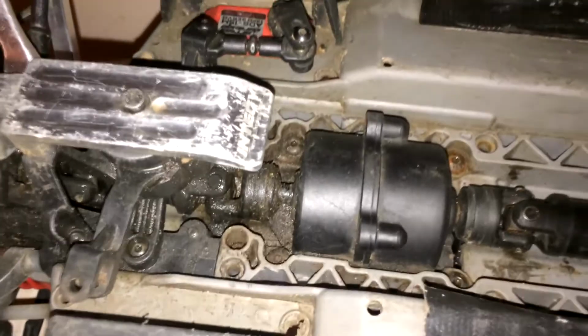Well, it's really hard to check right now. But if it's not that, it could be something inside the transmission, which I do have extra tranny gear, so Clifford will be fixed. He will be fixed.